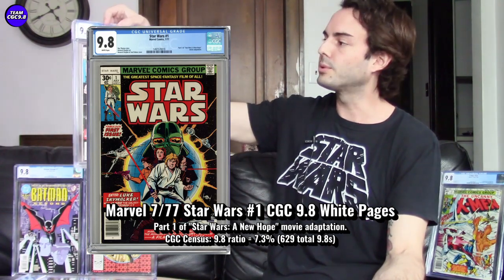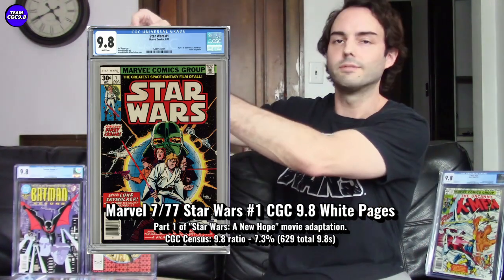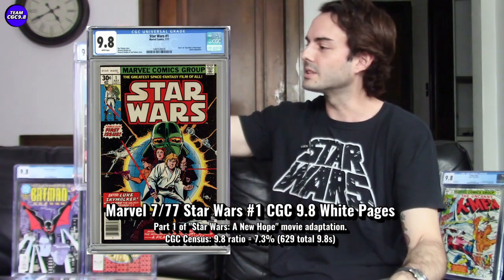There's 629 CGC 9.8s out there in the Star Wars number 1. This is the 30-cent version. The 35-cent version is extremely rare, so expensive. So this one's more attainable for most people.